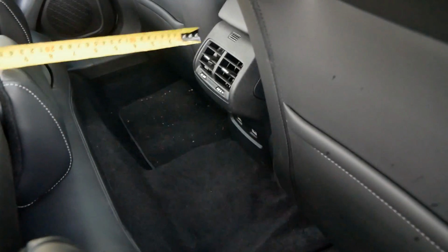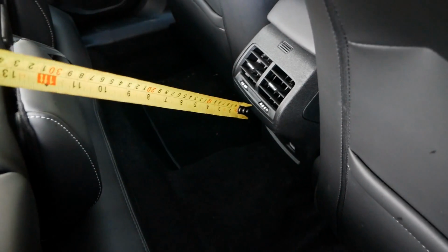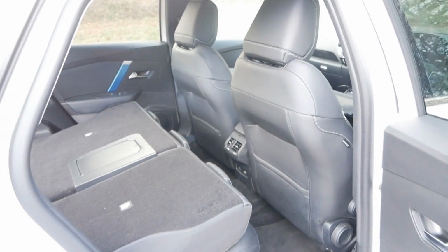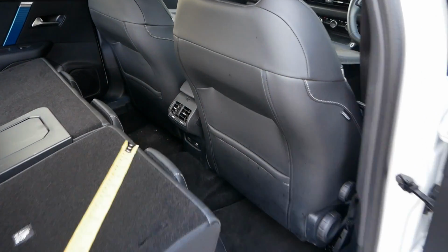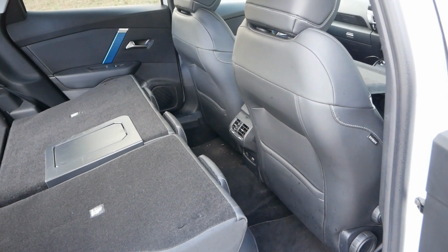But anyway, you're looking at roughly, let's take it from there, 20 centimetres. Yeah, and even at its worst, from the air vents there to the cushion there, that's still 20 centimetres. So that's how much space you've got there behind the seats. But of course, if you pull them forward, you're going to gain a bit more. But of course, these air vents aren't going to move. So that's the minimal distance.